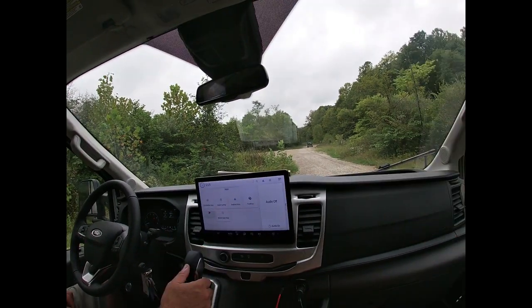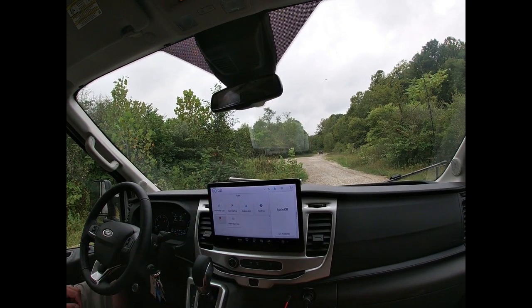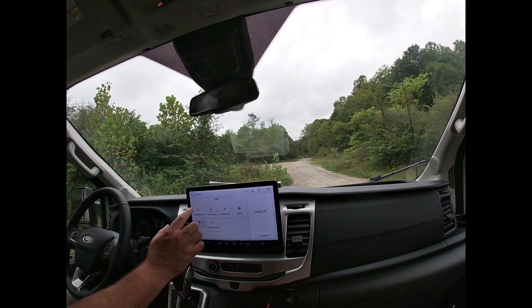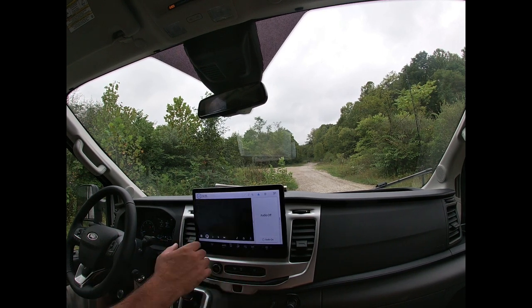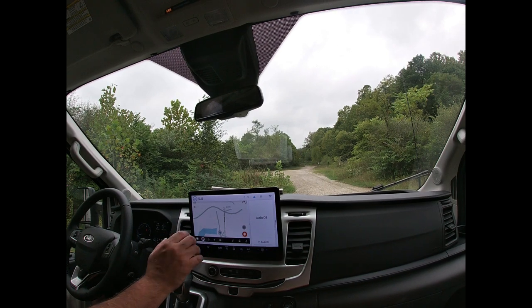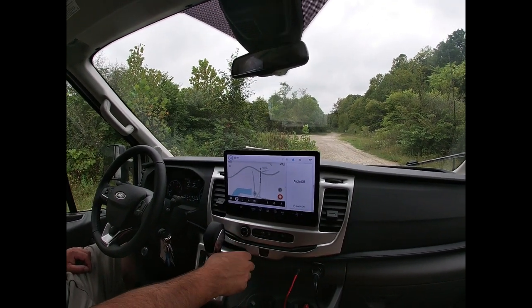Okay, so where were we before we were so rudely interrupted? Okay, anyway, so this is our home, our apps. Obviously, we don't have Apple iPhone, but we have Android Auto. This will go to a map. So I have Waze programmed into my phone, so this is what this goes to. Hit the microphone. You can obviously do your whole Google thing.